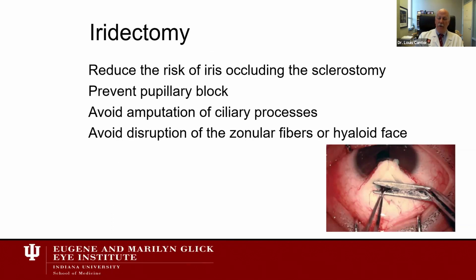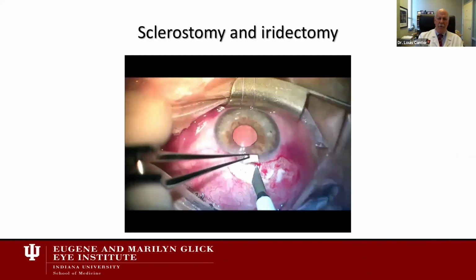If you do an iridectomy, if you do your surgery, is an iridectomy important? I like to perform an iridectomy because I've had too many cases where I've had an iris, if I didn't do an iridectomy, find its way into the sclerostomy and obstruct it internally. It also reduces pupillary block from potentially happening in the future if there's synechia that develop around the pupil, for example. You do have to avoid the ciliary processes, avoid the zonules and the hyaloid face, so you don't want to reach down too deep, but an iridectomy is a standard part of what I typically do. And I typically create the sclerostomy with a blade and with scissors rather than with a punch, but again, it's however you are comfortable and what technique makes sense and works for you.